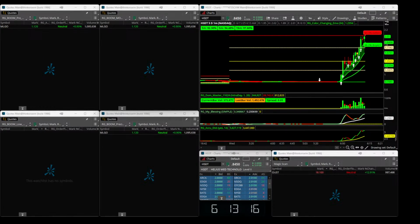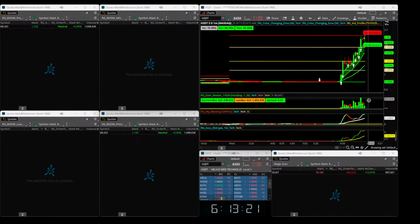All right, we're going to get another push here watching these dominator bars. We want it to grow tall and green above the yellow line. See if we can get another push out of it. I'm not going to get back in it.